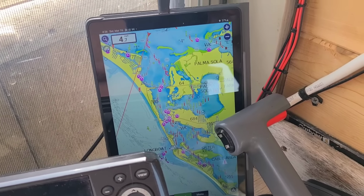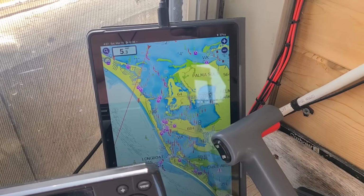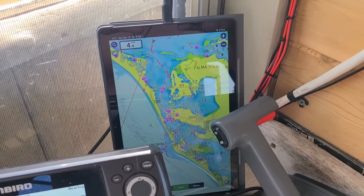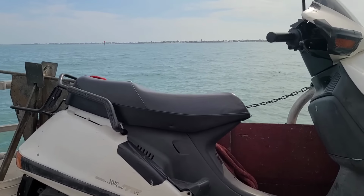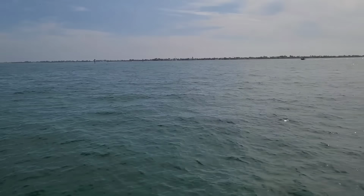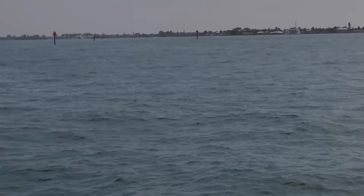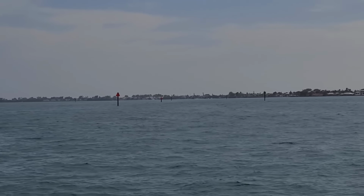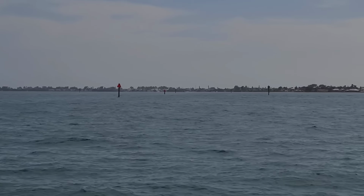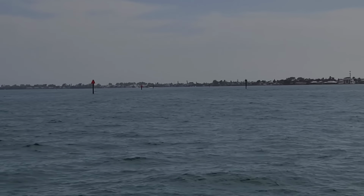Okay, guys, it's been a couple hours. And we are coming to the other side of Tampa Bay here, back into the ICW. I guess you'd call it the south side. I think Sarasota is coming up pretty soon, if I'm looking at the map correctly. We're going to find a good place to drop anchor and take you over to shore. So we made it across Tampa Bay without incident. Piece of cake.